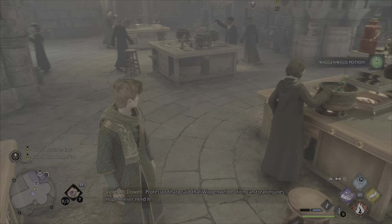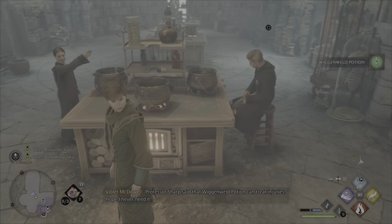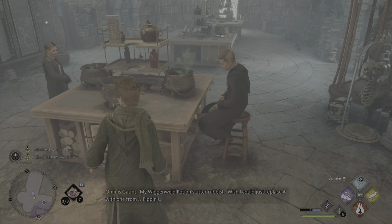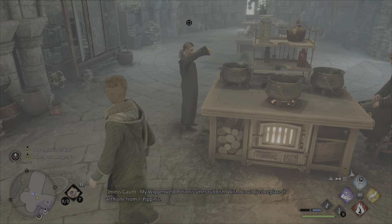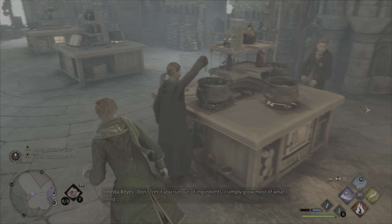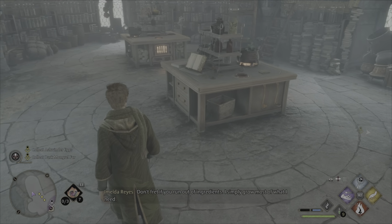Professor Sharp said that Wiggenweld potion can treat injuries. Hope I never need it. My Wiggenweld potion's utter rubbish. Wish I could just replace it with one from J. Pippins. Don't fret if you run out of ingredients. I simply grow most of what I need.